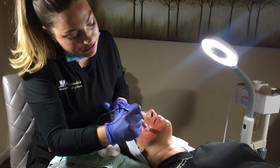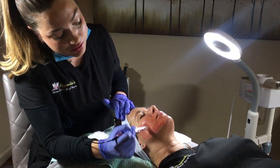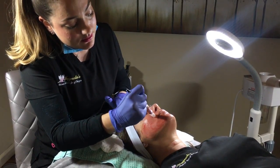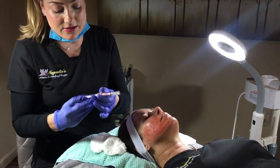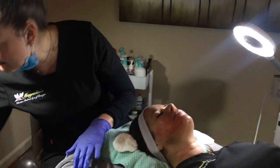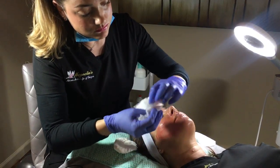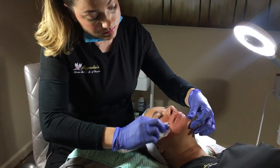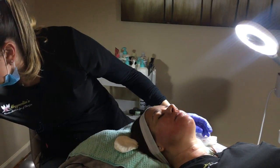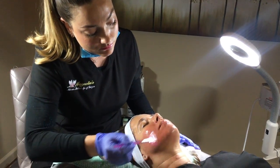So you want to microneedle usually no more than about 15 minutes per section or per area on the face, just depending on how aggressive you're going and what the client really needs. I'll stop here for a moment, and then what I'm going to do is apply more hyaluronic. Because we've created those channels, now we want our product to penetrate even deeper. That makes sense.